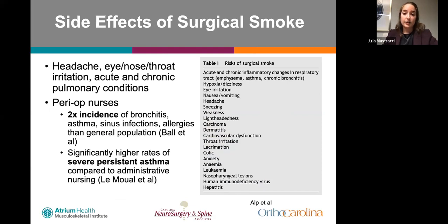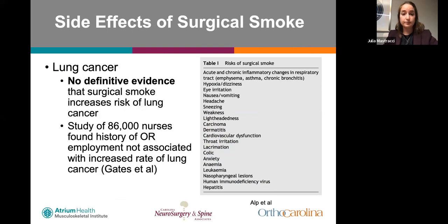As mentioned earlier in the talk, perioperative nurses have 2 times the incidence of bronchitis, asthma, sinus infections, and allergies when compared to the general population. These perioperative nurses also have significantly higher rates of severe persistent asthma when we compare them to administrative nurses. There is no definitive evidence, however, that surgical smoke increases our risk of lung cancer.